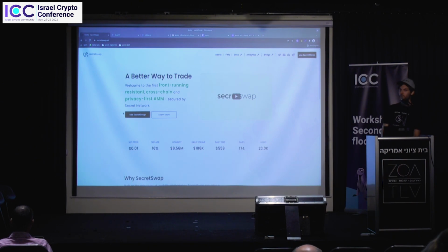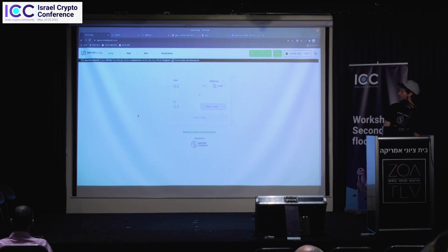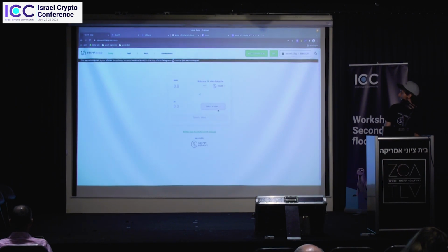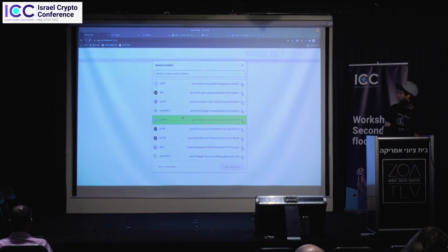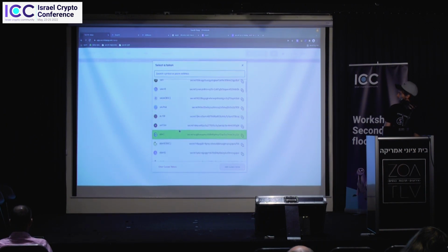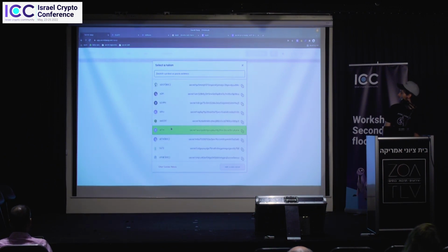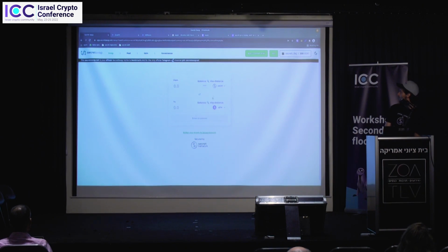Anyways, I'm just gonna roll ahead and demonstrate because we're almost out of time. So I'm gonna use Secret Swap. Here, say I want to exchange 2 currencies. I have secret, and I want to buy some ETH. Buy some Ethereum, we like that.